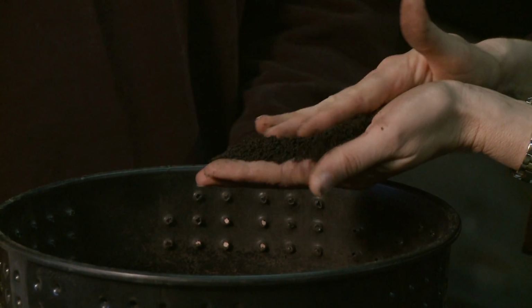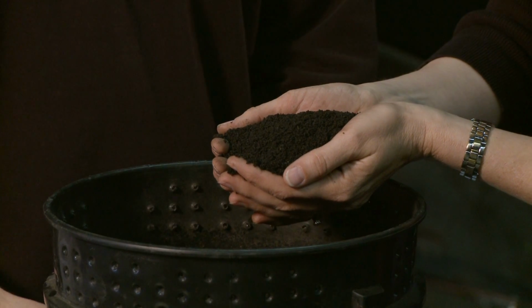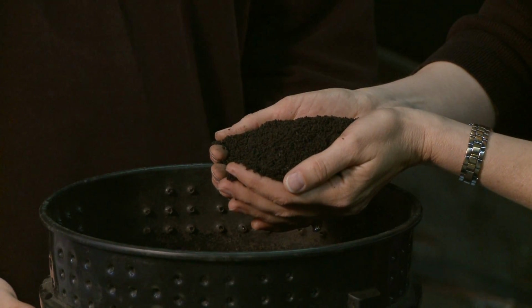Well, this is wonderful looking stuff that folks can put in their garden to just give those plants an extra boost. Yep. Interesting stuff, and there's no odor to this. It doesn't smell. Yeah, that's actually one of the attributes that people really like about this, it doesn't have any odor to it. It just smells like good dirt.